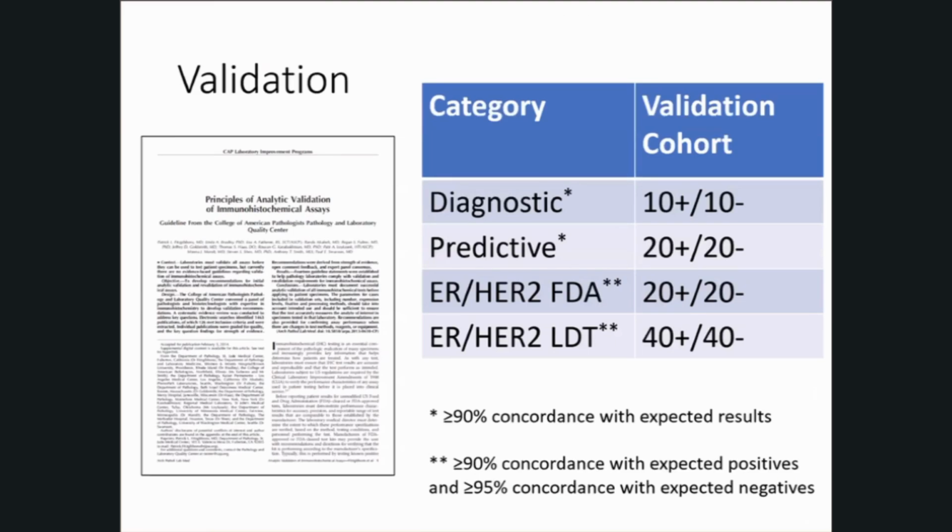In validation, in the clinical lab, validation refers to the examination of a prescribed number of tissues, of expected positive and expected negative. There are, based on this CAP Center guideline, expectations for the performance of the antibody in the validation.